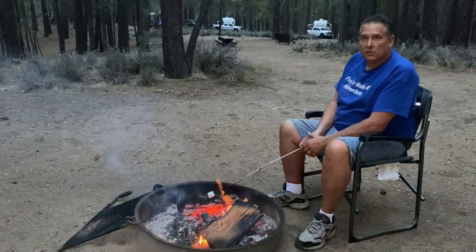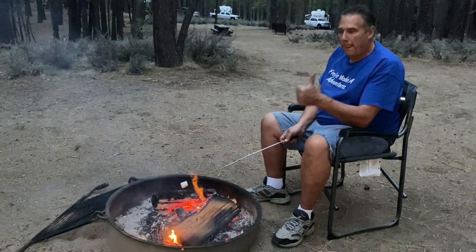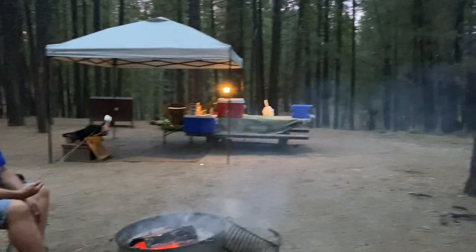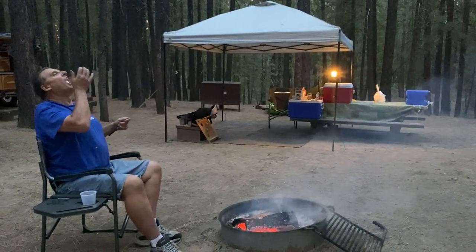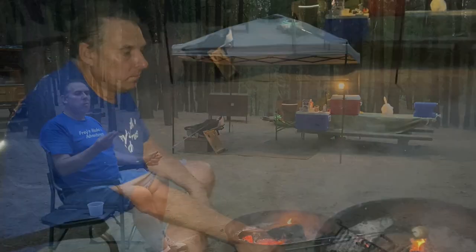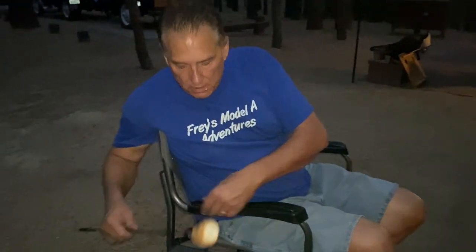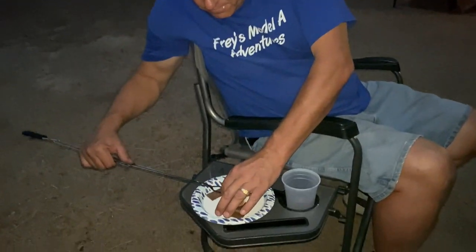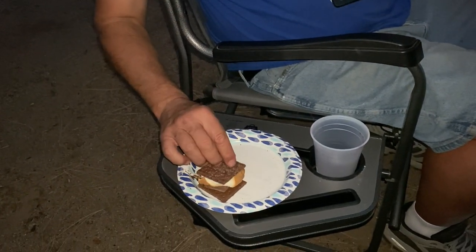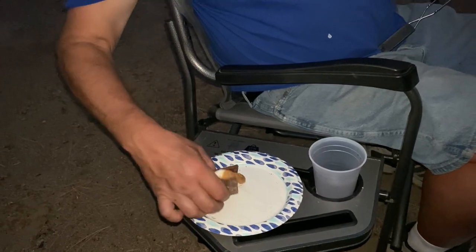Well, it stopped raining, so I'm getting my s'mores in, man. Good gosh. I got that one. Perfectly golden brown marshmallow, Hershey's chocolate, graham cracker. This one's for you. Thanks for coming along on the camping trip. Bon appetit.